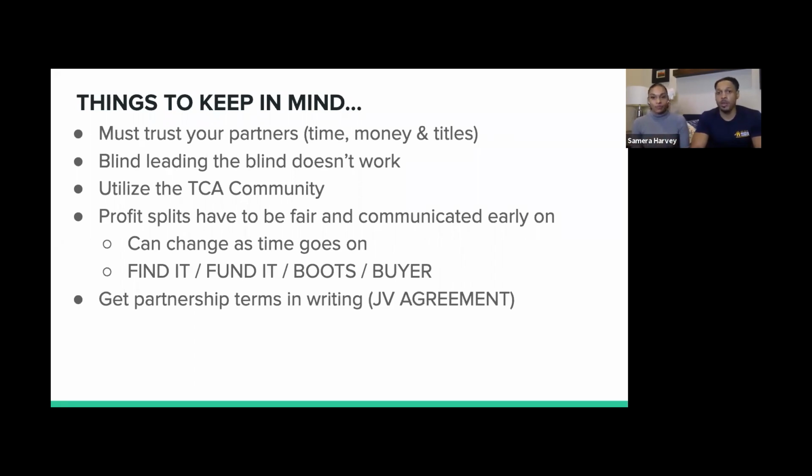Guys, I don't want to just skip past this. This is very, very important. We don't do handshake deals. We don't do verbal agreements. We get everything written in stone. Everybody has a copy. With DocuSign, it's so easy to get a digital signature. It's very, very easy. What's hard is you guys are halfway through the deal, nothing's in writing, and now we don't know what's what. Let's get this done early. We'll make sure to have that JV agreement.